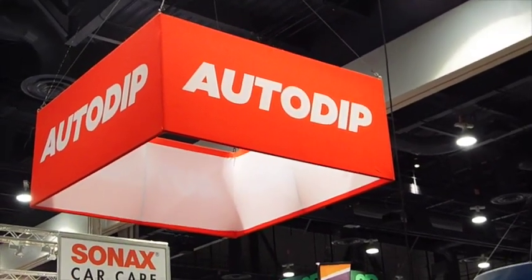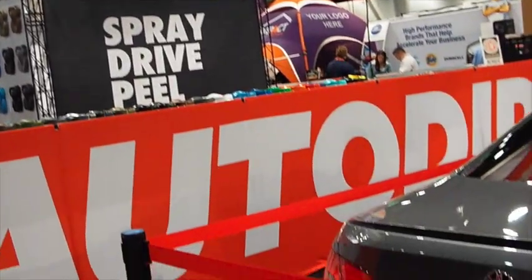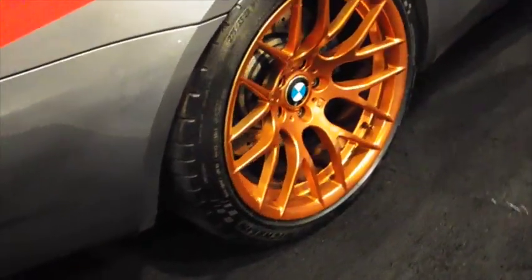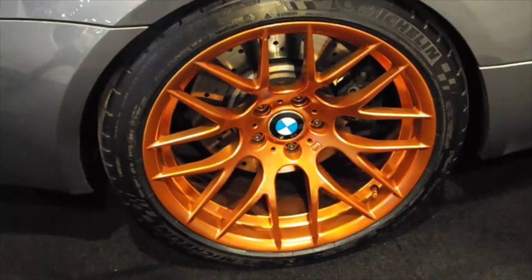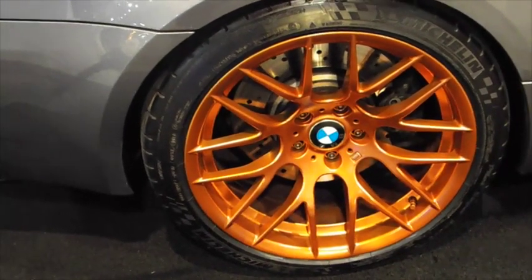Auto Dip has a new product at this show, and it is a spray-on covering for all of your car or part of your car. You spray this on, as in these wheels, and you can leave it on for, say, 3 to 4 years in Las Vegas, he says. You can actually do the whole car.